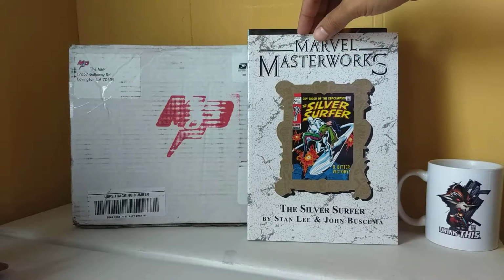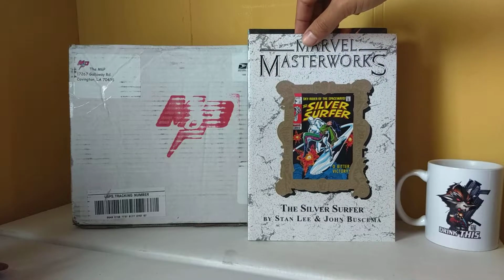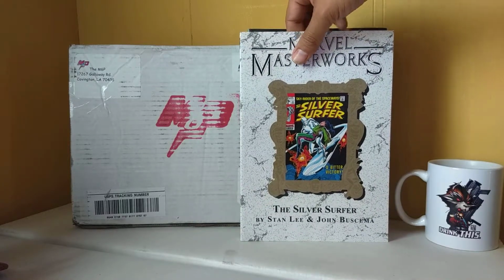This is one of my favorite series. This is one of my favorite characters out of all of Marvel. This one and Ghost Rider and a couple of other ones. But super excited to have this one.